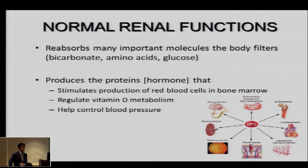The kidneys also play a role in helping to regulate vitamin D metabolism, which, as we heard earlier, is very integral to bone health and growth and development. And then it also helps to control blood pressure. I highlight these because a lot of times when I'm giving these talks, I think of, how does this relate back to my child clinically? What does this mean that this is what the kidney does? I like to focus on the fact that the kidney helps control the blood pressure, it regulates vitamin D metabolism for bone growth, and is also involved in the production of red blood cells.